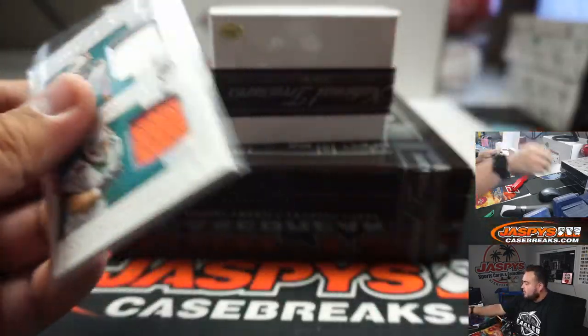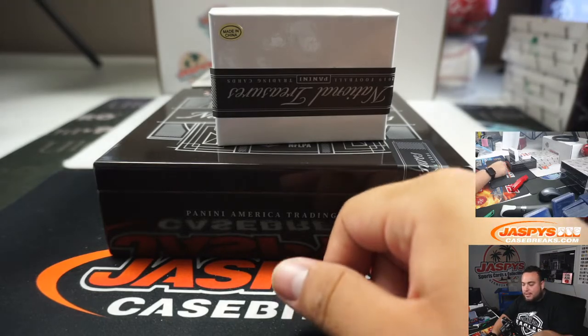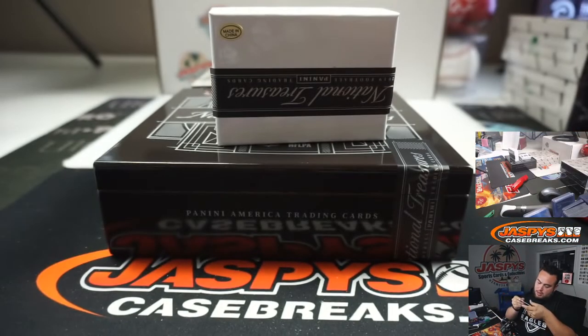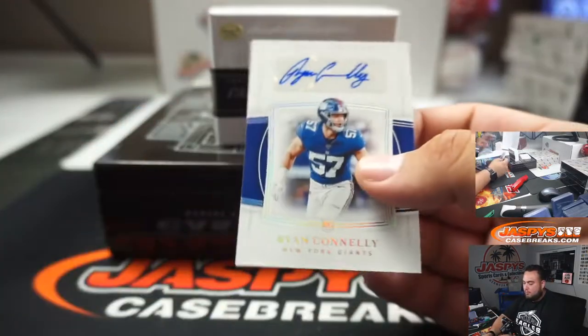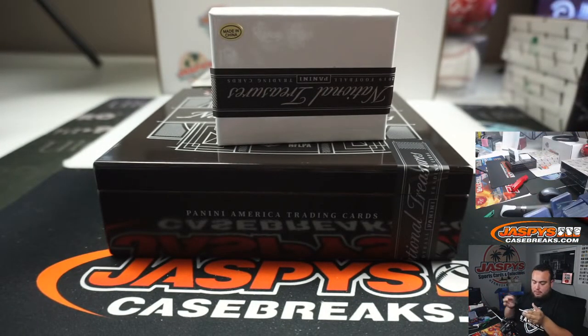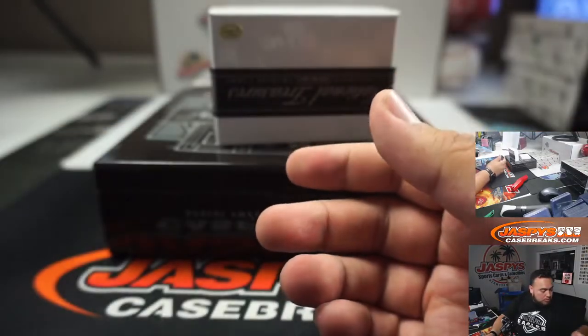Jason Taylor, Zach Thomas. Not Vikings. Minnesota. Miami. Dolphins. Derek. Then we got a quad relic here for the Bengals, 40 out of 99. That is Finley, Mixon, Ross, and Tyler Boyd. Ryan Conley, 25, for the Giants. That'll be random number block 12. So that'll be 2. Going to Brandon Walker.